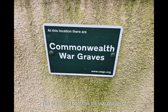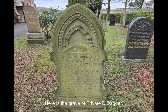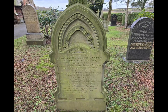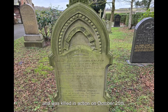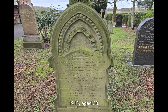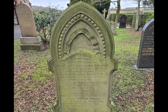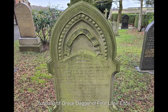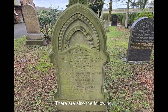The graveyard contains the war graves of 2 British Army soldiers of World War I and an airman of World War II. Here is the grave of Private D. Dagger. He was with the Royal North Lancashire Regiment and was killed in action on October 25, 1918, aged 38. He was the son of James and Catherine Dagger of Weeton, husband of Grace Dagger of 4 Lane Ends Farm, Weeton, Preston, Lancs.